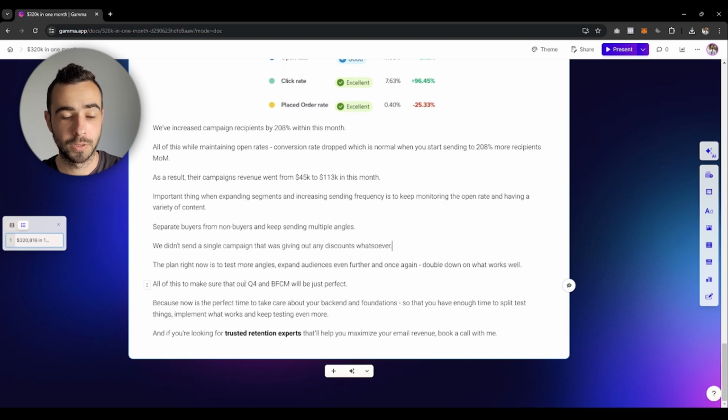Now, if you're wondering what our plan is for the next month or months with this brand, it is just to test more angles, keep expanding the audiences further and further so that we can target the entire list at once, and double down on what works well, right? So if we see the post-purchase flow doing well, we might add even more emails to that, since we know it's already doing pretty okay. So this is really the plan, and we're doing all of this to make sure that our Q4 and the Black Friday and Cyber Monday are going to be perfect. Because now is the time to optimize.